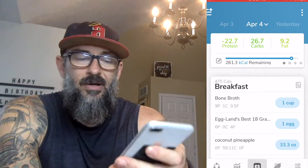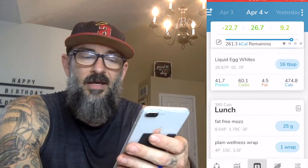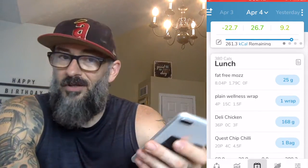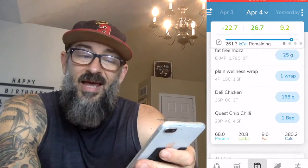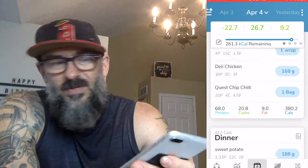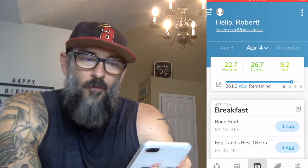I just want to show you whenever I was prepping my food, you can see here I was adding in individual items, ingredients, one thing at a time. In fact, you can see sometimes like there's fat-free mozzarella, which is not really, I mean, it's a food, but it's like a topping, right? But I was adding these as I went. It's just how I've been able to stay consistent and maintain my overall goals.